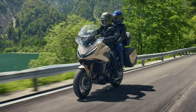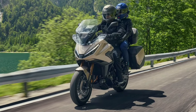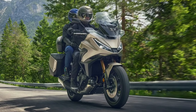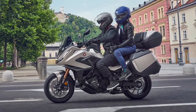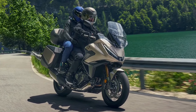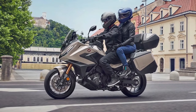Wind protection is another highlight of the NT1100. Its large, adjustable windscreen effectively deflects wind, reducing fatigue and improving comfort, especially on long journeys. Riders can easily adjust the windscreen to suit their height and riding style, further enhancing their experience. The integration of advanced technology in the NT1100 elevates the riding experience.